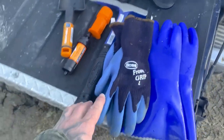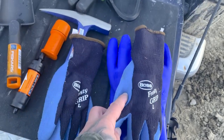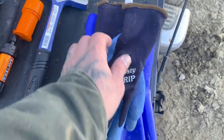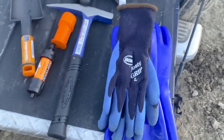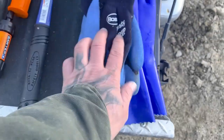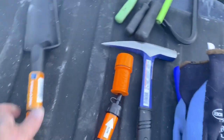And come down here. I got two sets of gloves. These are completely waterproof. And then I have these, which are insulated for this time of year. I like those. They work great. They're not very expensive. You can buy them in summer or winter. So one's not insulated, one is. These are insulated. Those are very nice. They hold on to a lot of stuff. You can feel it's really grippy. Those are nice. You gotta have your pick. That thing is very nice. I enjoy that one. And a little shovel. Just have a little shovel here.